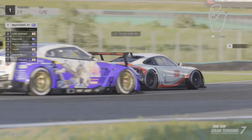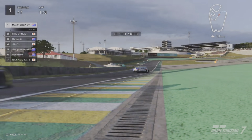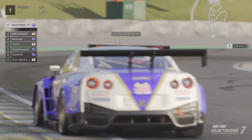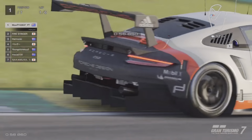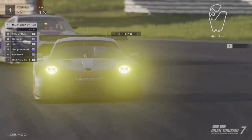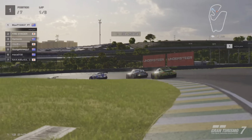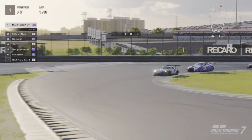It looked like he was going to come back up the inside briefly there, but didn't quite go for it. I do want you to keep an eye on the yellow Porsche, because I believe they started down the grid. They didn't set a qualifying lap for themselves, but they are an A-rated driver, so they're going to be charging through the field towards us. But already there's a top 4 established. We're not even at the end of lap 1 yet.